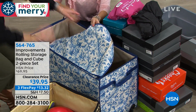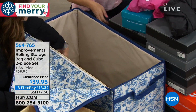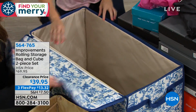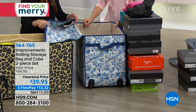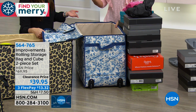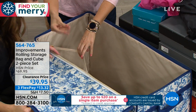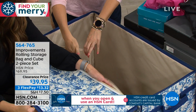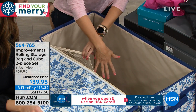You know what this would be cool for as well? Is like a gift wrapping station. Because you could put your long rolls of paper in here and put your bows and your wrap and your paper on the top, and then wheel it out to where you want to wrap the presents. Right to your dining room table, and you can even put some of the tissue paper right there, because that's what it's here for, so you can put anything that you don't want crushed or mangled that usually falls to the bottom.